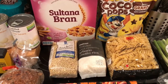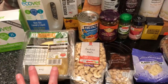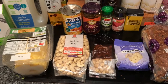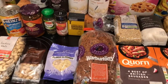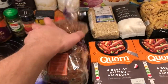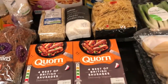We've got some pasta, some risotto rice, some pearl barley, and then over here, sneaked in the wrong bit, we've got some pineapple. A sort of pre-skinned pineapple, to make life a bit easier. Got some cashew nuts, some hazelnuts and flaked almonds. We've got a loaf of bread which is quite comically tiny, you can see in my hand. We bought this thinking it was a proper loaf, but for some reason it's a tiny loaf. That's interesting. We got some corn sausages, 8 there.